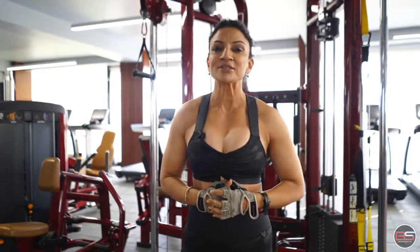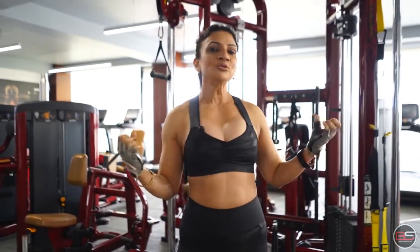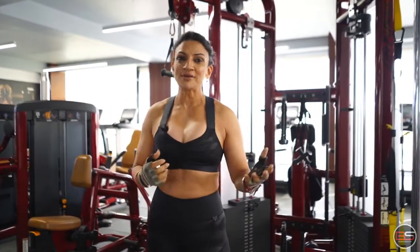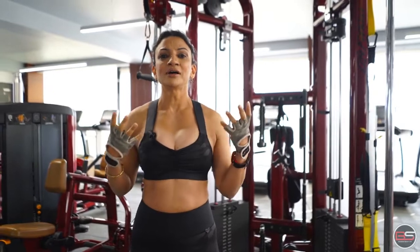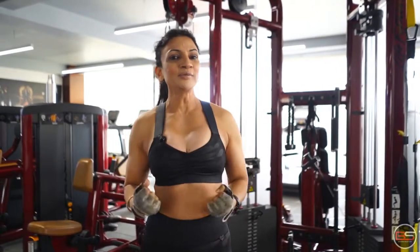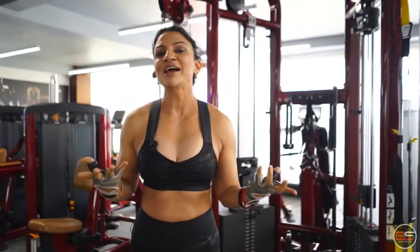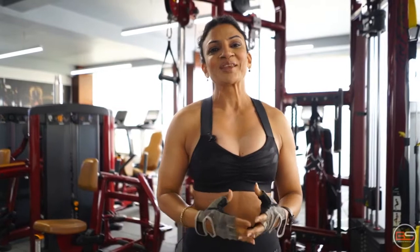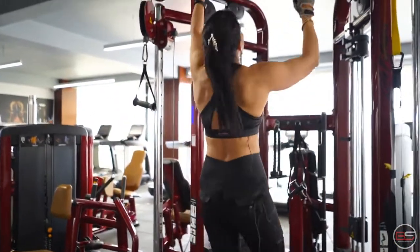And being a compound exercise, of course, it uses a lot of calories. We like to do certain variations in that, which I will demonstrate later. And once you are developing a substantial amount of muscle, we know that muscle burns more calories and your body burns calories automatically. So let's start with the first exercise.